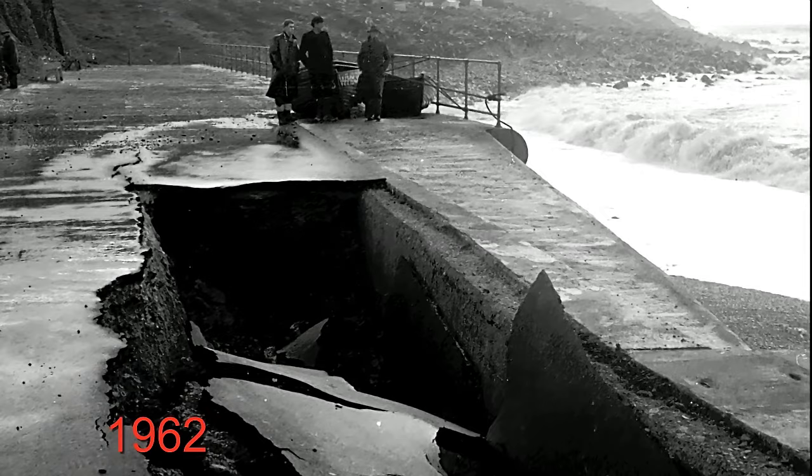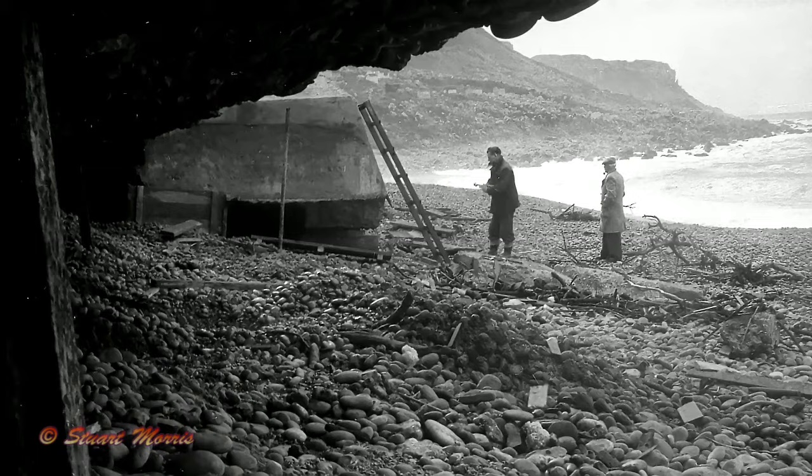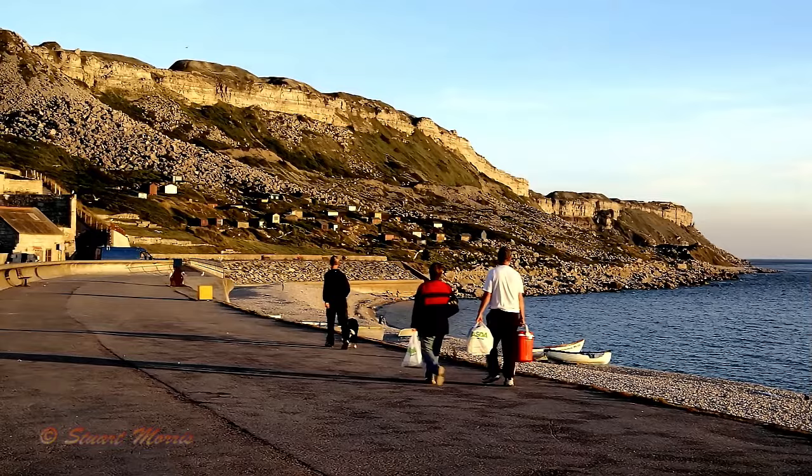A storm in 1962 left a gaping hole under the sea wall when I took these dramatic-looking pictures. Some loose fill was washed out, but actually there was no structural damage to the walls or to properties. The missing piles were driven quickly after that. The promenade on the seawall immediately became one of the island's most popular recreational features.